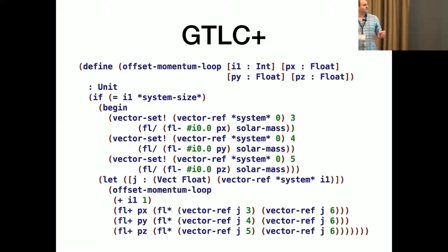So I'm going to apologize. I'm about to flash a bunch of code up on the screen. You don't need to understand it, but it's just to give you a flavor of what I mean when I say the gradually typed Lambda calculus. I'm probably talking about something that's closer to Scheme. But we've extended the language with integers, floating point numbers, booleans, vectors, defines, letrecs, n-ary tuples, the things that you would want in a realistic programming language, but it's still not a full programming language.